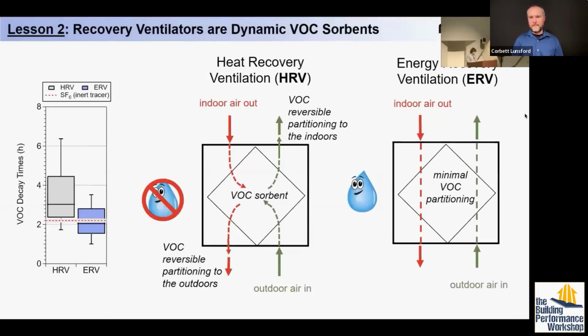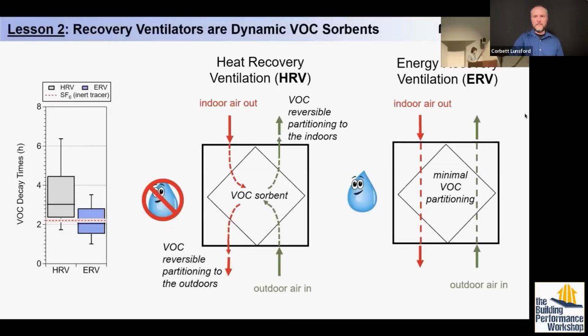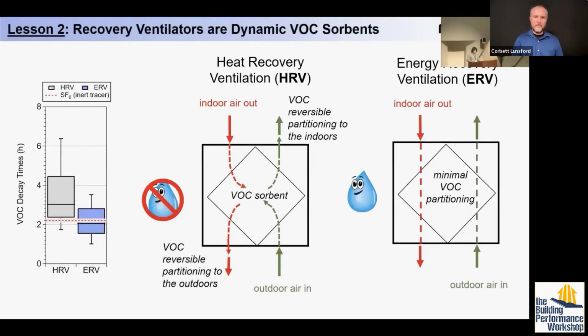And what this led us to conceptualize was that the heat recovery ventilator was acting as a dynamic VOC sorbent. And so we observed that outdoor air would come in, it would interact with the core, it would go to the indoors, and then the indoor air would come and interact with the core, undergoing reversible partitioning to the outdoors, resulting in these longer VOC decay times compared to the ERV, where the median VOC decay times were more similar to SF6 decay time. So the ERV was essentially acting as a surfaceless component of the mechanical ventilation system when thinking about VOC sorption. And so what this suggests is that how you construct your mechanical ventilation system can have a significant impact on the outdoor to indoor transport of pollution.